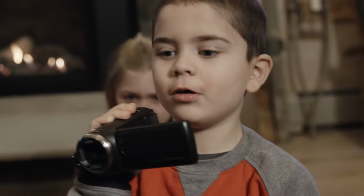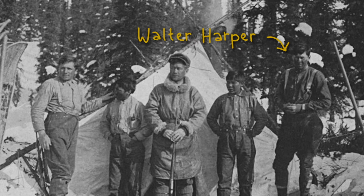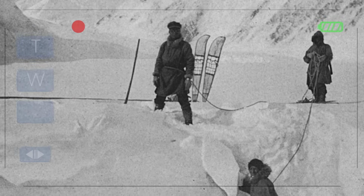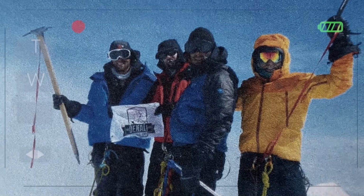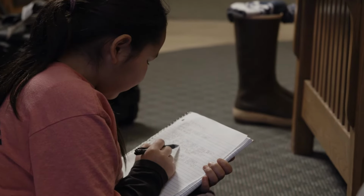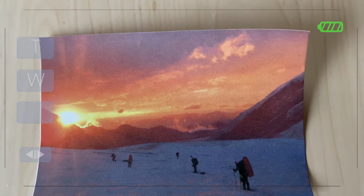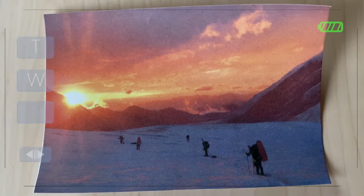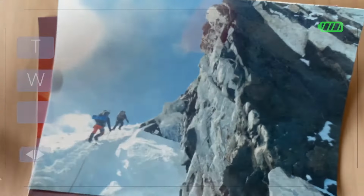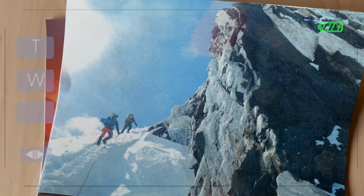Do you know who Walter Harper is? Walter Harper was actually my great-granduncle. I'm related to him. He was part of a climbing expedition. It was over 100 years ago, so we got to go 100 years later to celebrate their original climb. How was your climb different than over 100 years ago? So climbers of today, we have it pretty good compared to them. All of our stuff is really lightweight. They had to carry much heavier loads, and the gear was not nearly as warm.